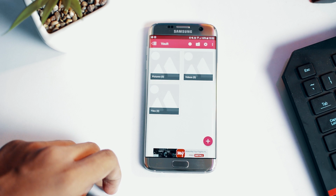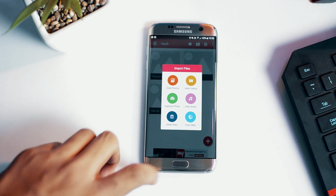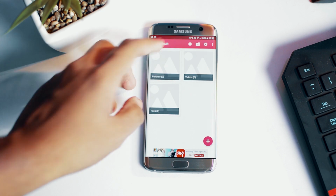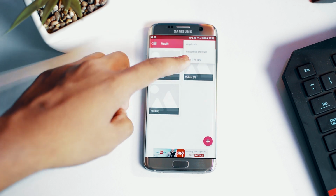Now, to all those people who are in a relationship but don't want to show things to anybody else, props to you. This app is gonna help you do that. Or I don't know, even if you're single, you can use this.